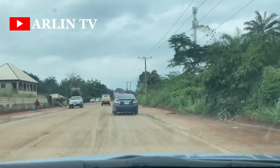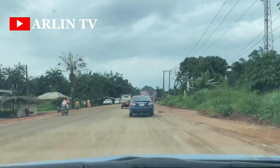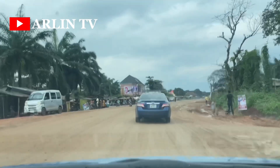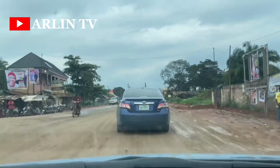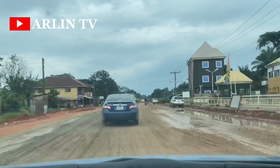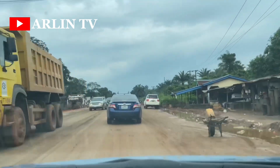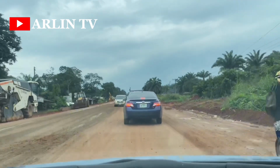So just as you can see, all of these portions used to be extremely bad, and you can see that it has been totally graded, sand filled and mashed. But more work is still coming up. Past the tractors at the back, I think some are at the front. As we go on the ride, we'll be seeing how far they are going, coming from the boundary axis of the road as well. You can see that it's smooth and motorable, not many potholes to jump. But then again, we hope that by the time we visit this axis again, the road should be entirely completed.